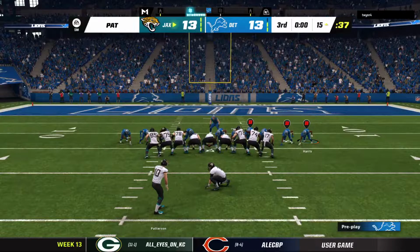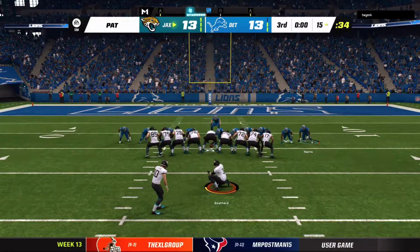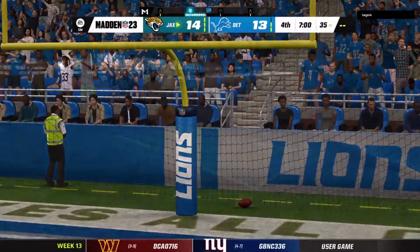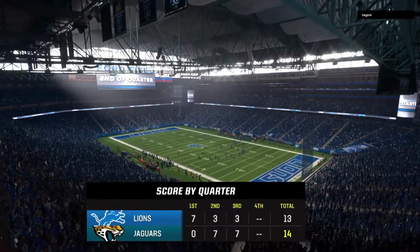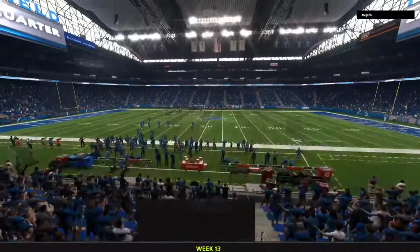Extra point try now for Patterson. And this puts him on top by a penny. It's 14-13. And they won't be able to run another play. Time has expired on this 3rd quarter. We'll return with more after this break. You're watching the NFL on EA Sports.